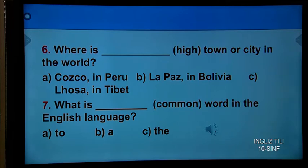Thank you for your answers. Let's listen and check your answers. Are you ready?